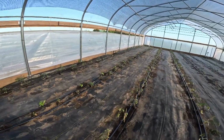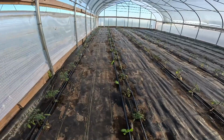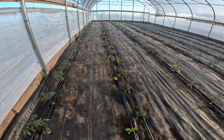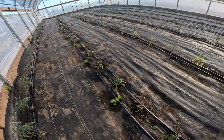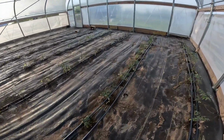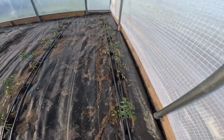So the lettuces are starting to kick off. Moved over that water line. That helped them out a lot. So that's good. We did burn some more holes in here that we can add more lettuce. Head lettuce is what we're going for here. So everybody looks pretty good.